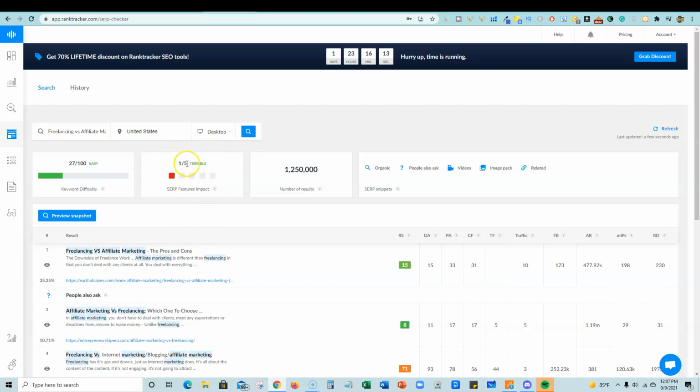I guess it's saying it's a terrible score. I'd have to look a little bit more at that. The number of results is 1.2 million. And actually, we did get a score of 27. So it took a little bit for it to analyze the keyword, but it is a 27 out of 100.